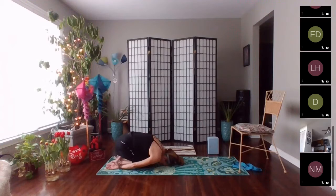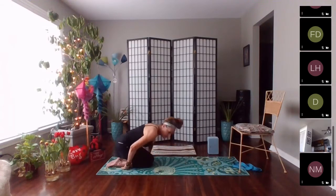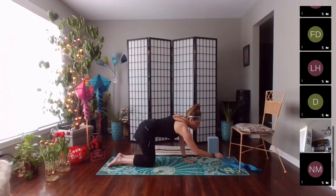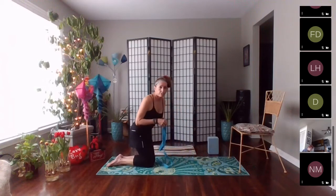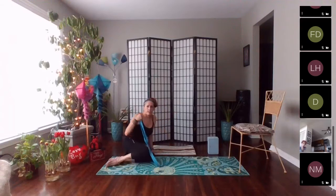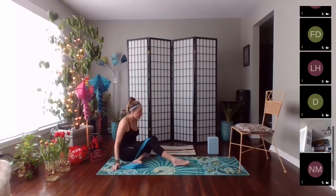All right, we're transitioning to coming down onto our back, and you'll need your yoga strap if you have it. If you don't have a yoga strap at home, a necktie works great, or just a winter scarf, something that's long that you can use to duplicate as a yoga strap. So we'll come down onto the back.